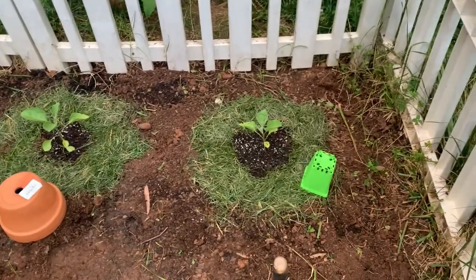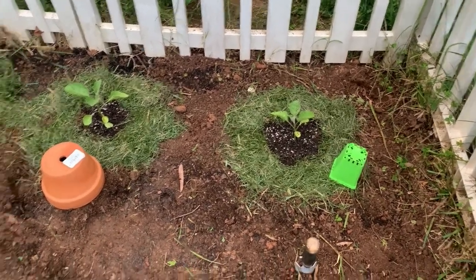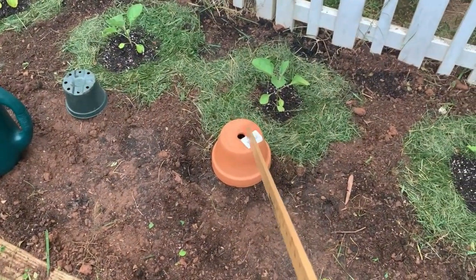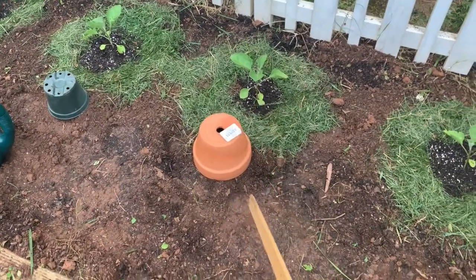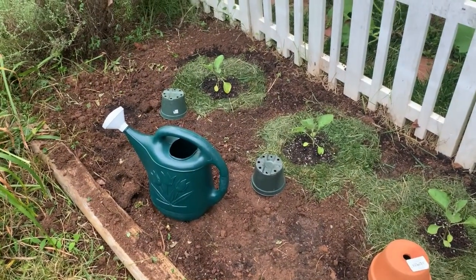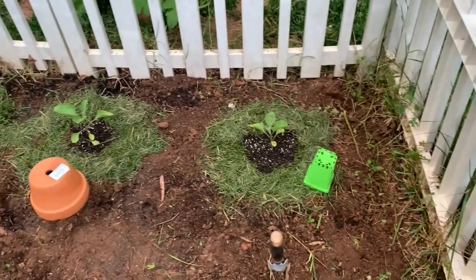which generally doesn't happen. This is the evening, but if for some crazy reason you go out transplanting your seedlings from a pot to the ground and you do it in the heat of the day, you definitely want to put water on it immediately. Root shock, sometimes you can't recover from that.